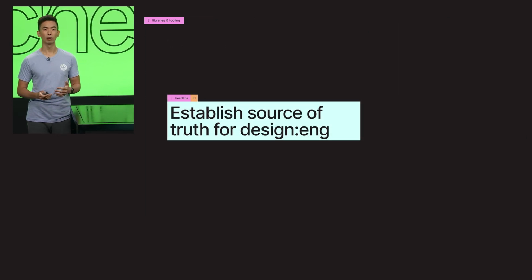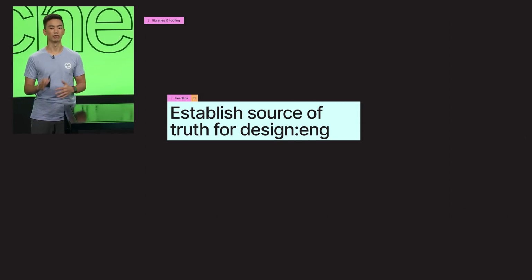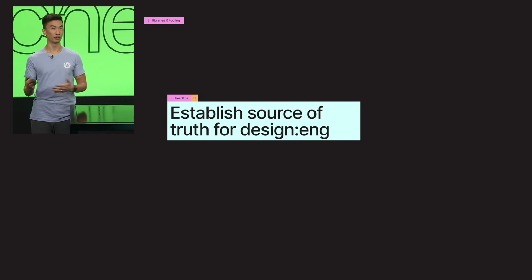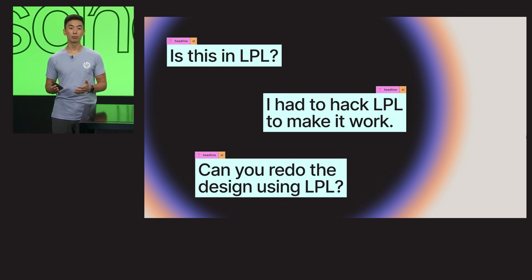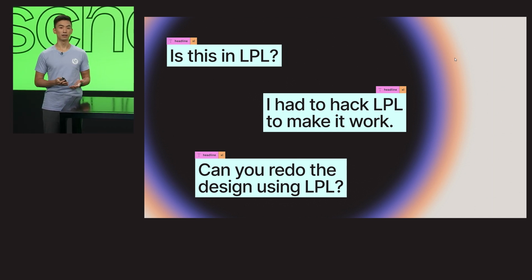Next, let's talk about how libraries and tooling also play a role in establishing a common understanding of the system, the source of truth. Design systems buzzword number 47 for the day. These are some questions that get asked all the time by our system users. While our libraries and docs give an overview of what's possible with the system, the reality is that not everyone gets it.